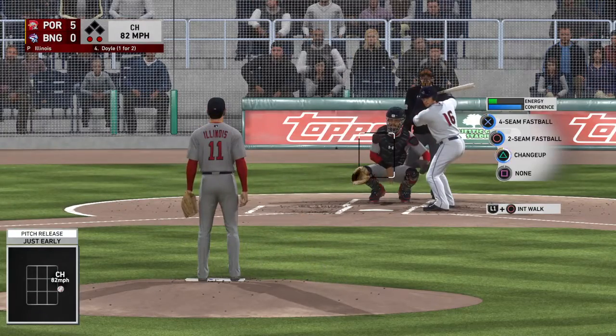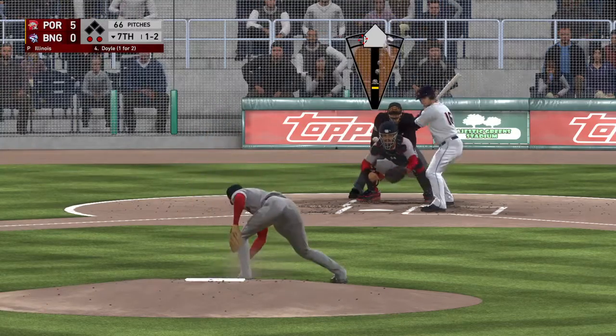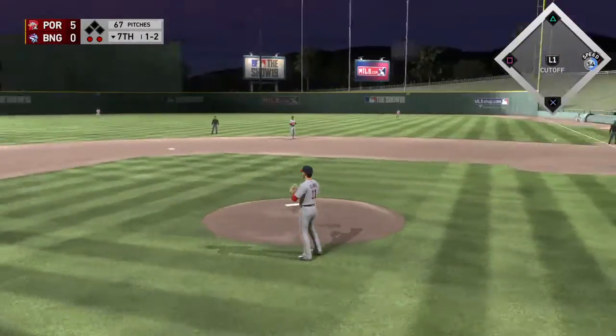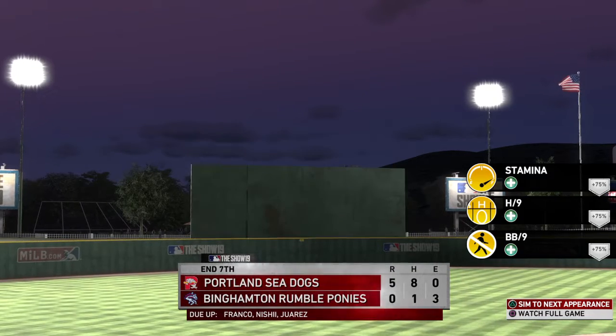Tried to get him out front, but it's a ball, 1-2. Great arm action on that 2-strike changeup right there, but even better job at the plate to take that one. Scooped up on the backhand. And a close play at first, but he's called out and the side is retired.